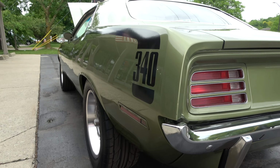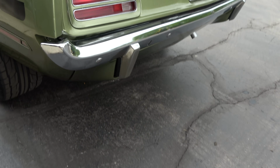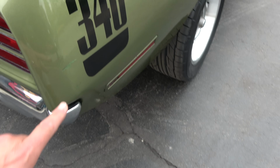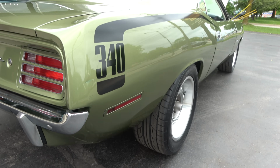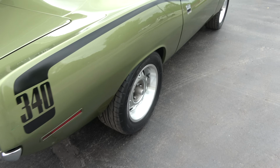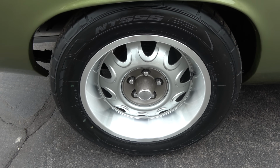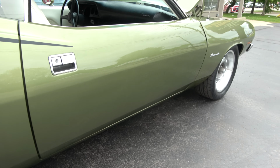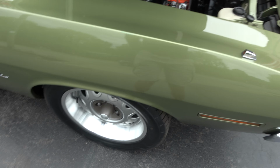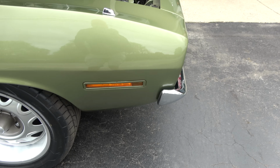Great stance. I love the wheels and tires on it. I think they make the car pop. New bumpers. Couple little marks there. The car sounds good and hits the road great. I can't say enough about the way this thing drives. Like I say, most of the E-bodies that I get in just don't drive like this one does. Power front disc brakes. Again, love the billet wheels.